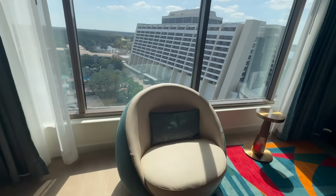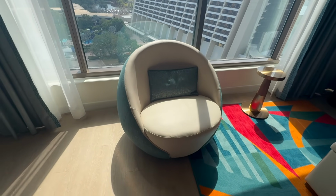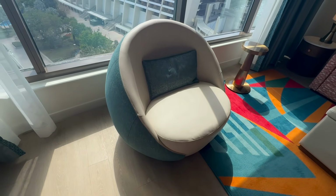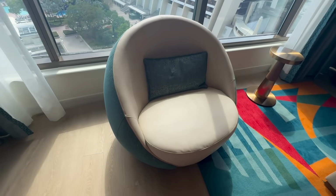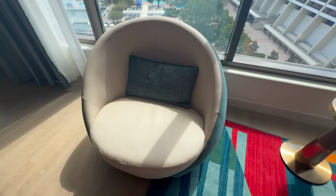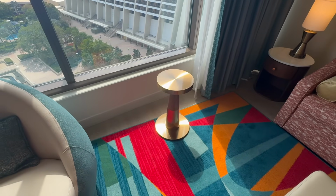I gotta give a shout out to this chair. This is a fun little new piece of furniture. It's like a little egg-shaped chair, but definitely has some modern feel to it, but it also kind of is a little bit of a throwback almost to like the 70s. Very cool. And then this little table right here.